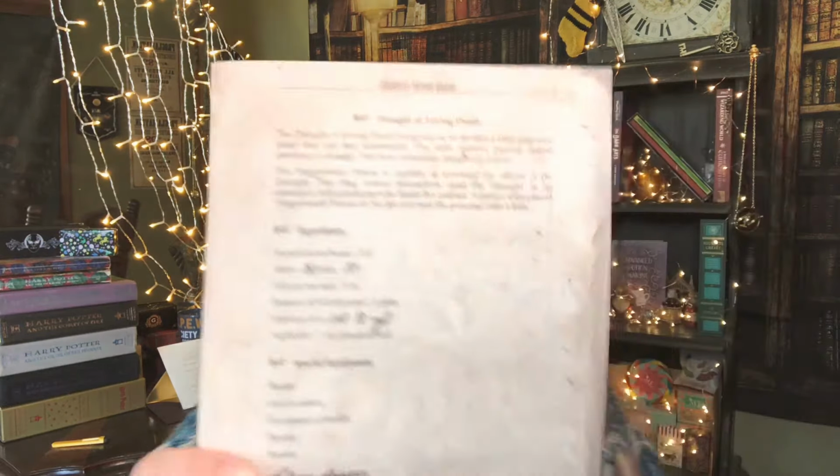I don't know what this is. This might just be a page out of a textbook, an Advanced Potion-Making textbook. Okay, I don't know. It's a piece of paper. But anyway, you can see it says Advanced Potion-Making up here. The Draught of Living Death. It talks about the ingredients, special equipment. Okay, I see what's going on here.